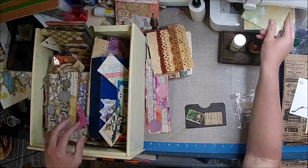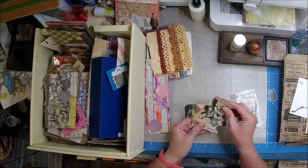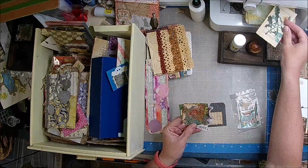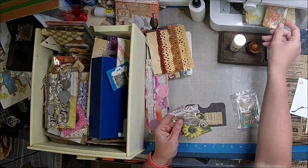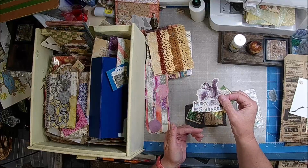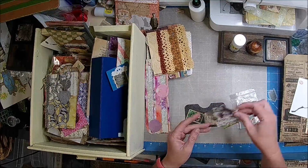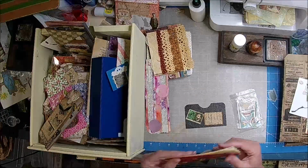I'm keeping those because those are cute. Not that that matters, but that's Edith Holden. I love this. I don't know who gave me this stuff. I think it might have been Darcy. Frisky the squirrel. Does that look familiar? You guys know I'm into squirrels, so into squirrels.